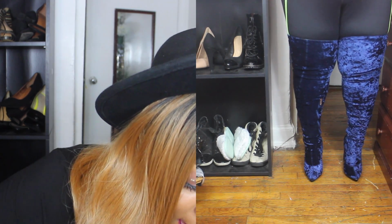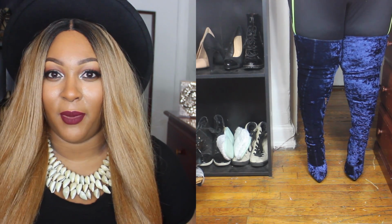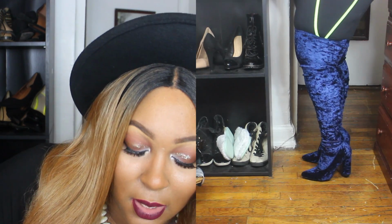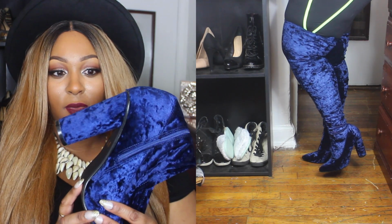So yeah, these were bomb. I think these were $50, I believe. I have the price down below. But yeah, the only thing I will say about those is the heel is pretty high. Okay, now it has a chunky heel, which is cool. I love chunky heels. Those are the way to go for me because stilettos is not my friend. But yeah, it's just a little bit higher than I would have liked it to be.